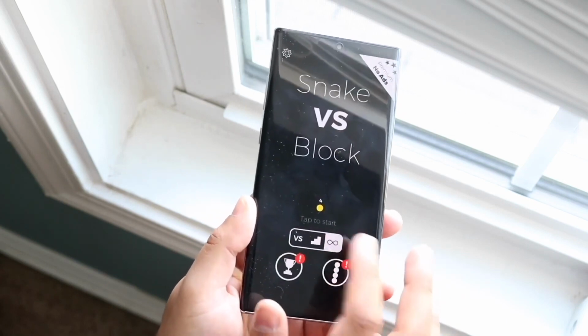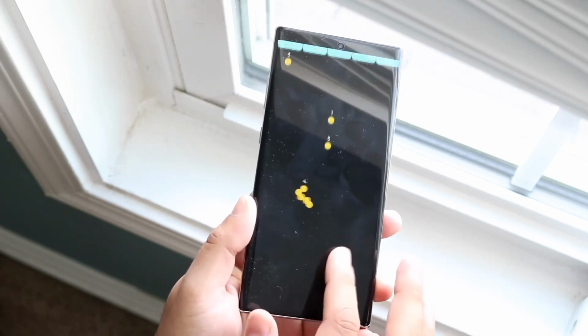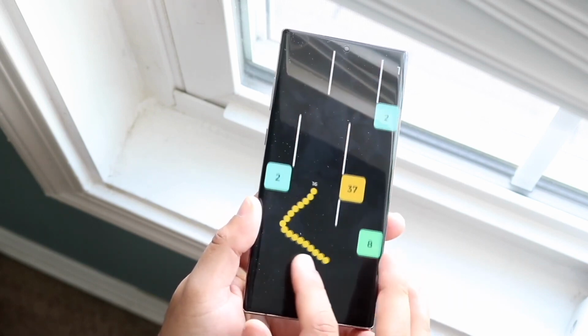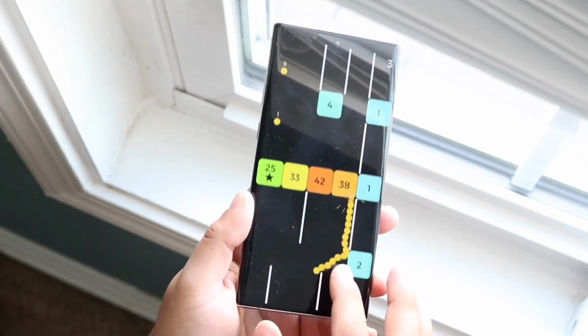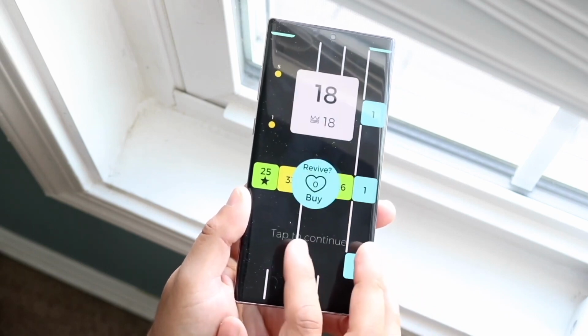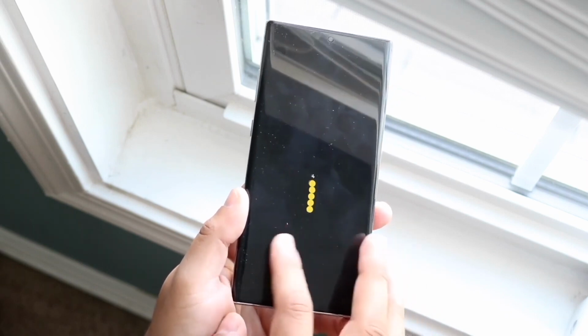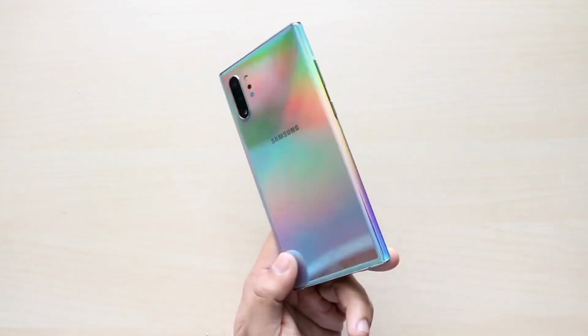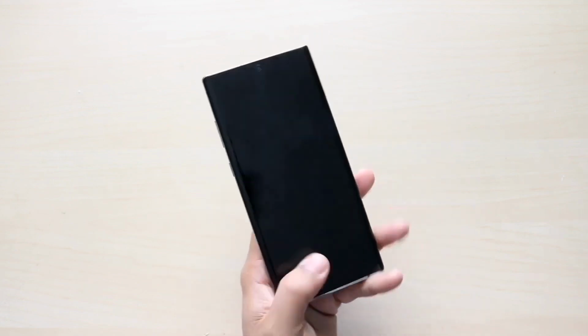Now in the performance segment, this phone has that Qualcomm Snapdragon 855 chipset inside of it with 12 gigs of RAM on both models. Now that was a very good approach on Samsung's part to actually make a phone with 12 gigs of RAM. You want to know why? Because 12 gigabytes of RAM on a phone, even on a base model like this or the top tier model, is still a crazy amount of RAM to have on a device.